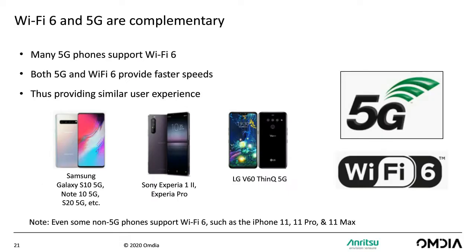So Wi-Fi 6 and 5G are complementary. Many, as was mentioned, many of the top-of-the-line 5G phones support Wi-Fi 6, such as the Samsung Galaxy S10, Note 10, S20, the Sony Xperia, the LG V60, and you get the similar kind of speeds for both 5G and Wi-Fi 6, providing a similar user experience. So when you do get indoors and you want to save your bits and bytes that you are charged for your 5G experience, you can switch over to Wi-Fi 6 and get the same kind of fast speeds.